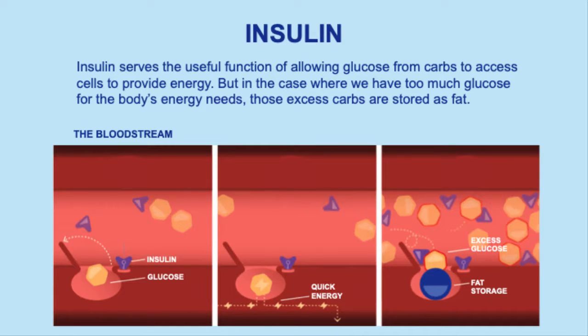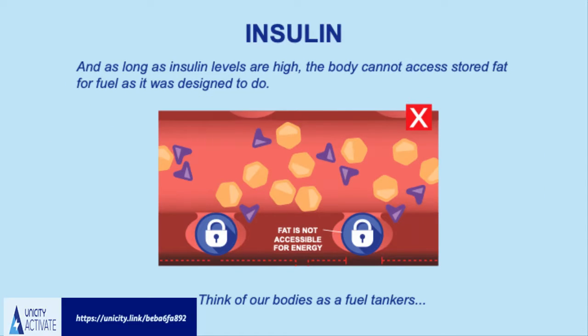Insulin serves a useful function of allowing glucose from carbs to access cells to provide energy. But in the case where we have too much glucose for the body's energy needs, those excess carbs are stored as fat. And as long as insulin levels are high, the body cannot access stored fat for fuel as it was designed to. Think about our bodies as fuel tankers.